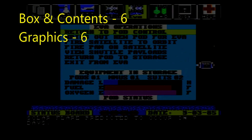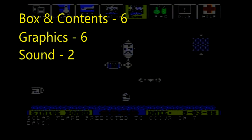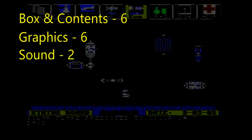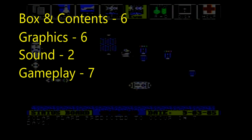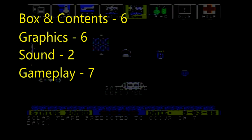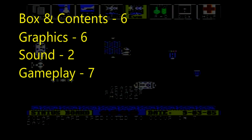When it comes to sound, or lack thereof, I really can't do anything but a 2. The sound is good when it's there, but there's just not enough of it, and there's just no music of any kind, which I think is a shame when it comes to the SID that was in the Commodore 64. When it comes to gameplay, though, I've got to give this game a 7. It works really nicely. If you accidentally hit the help screen, that kind of stinks. The completely annoying and repetitive nature of launching and landing really does start to wear on you after a while, and so we're going to go ahead and stick with a 7 on gameplay.